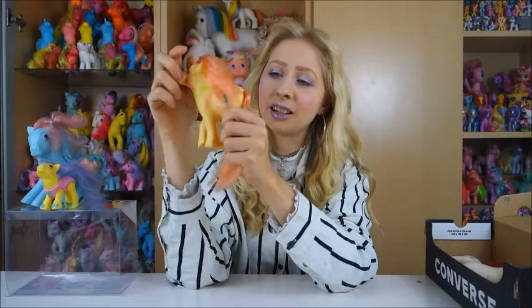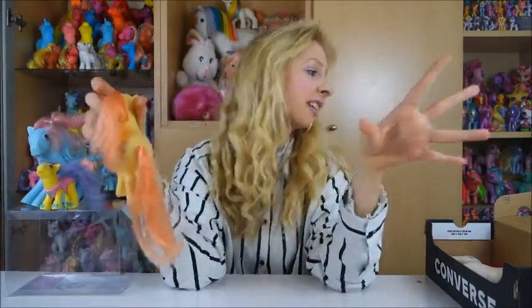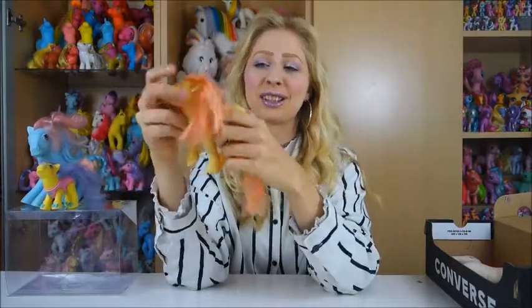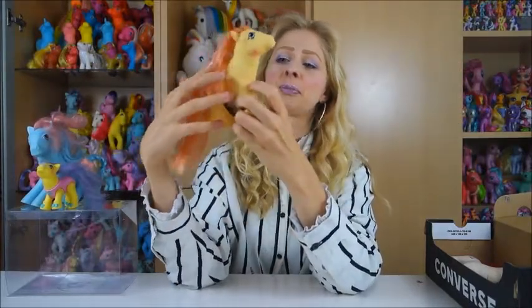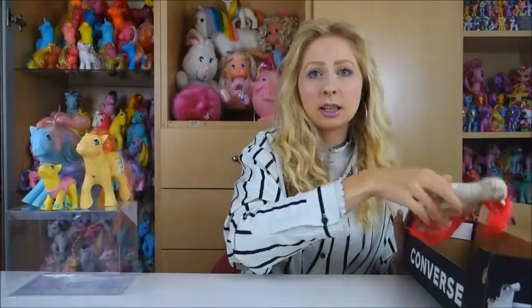But I've just started getting into this whole thing of removing different spots and stuff on ponies, so maybe I find something that will work. Otherwise, I can always paint over, but this would be my least favorite option, what I can do with her. And there's another one in this box.